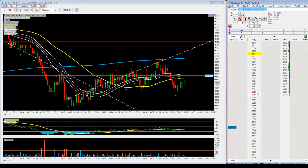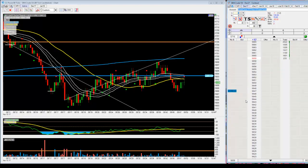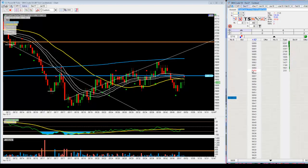We'll try to get something underneath here. Try to see if we can get this thing to come on down here. Let's call it 49. See if it breaks that low by 10 ticks. Of course, if it breaks that low, where does it stop? Nobody knows.